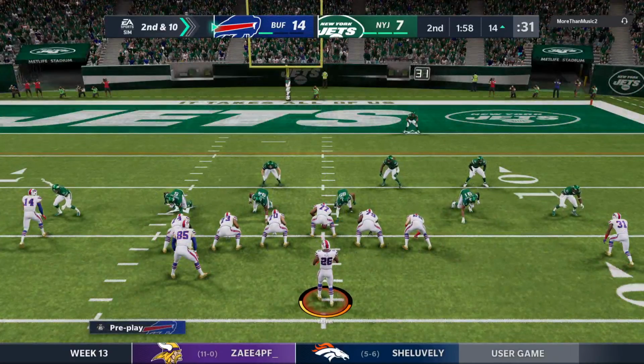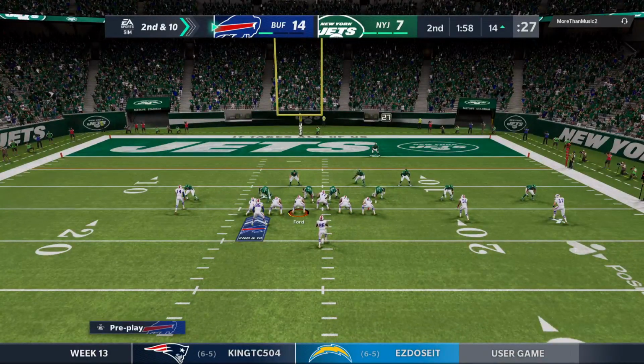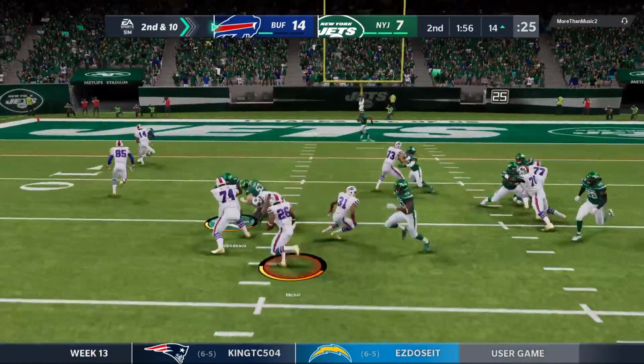A reminder coming up just a few minutes from now. We'll send you to Jonathan Coachman and our crew in Orlando. Coach will have a look back at some of the stats and scores from yesterday's action.